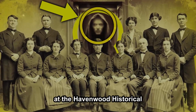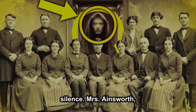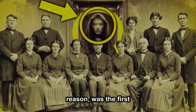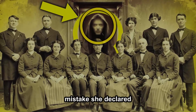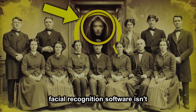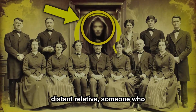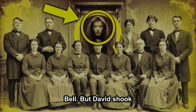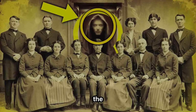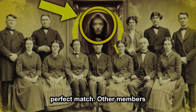The initial reaction at the Havenwood Historical Society was a mixture of disbelief and stunned silence. Mrs. Ainsworth, always the voice of reason, was the first to break the quiet. "It must be a mistake," she declared, adjusting her glasses. "The facial recognition software isn't always accurate. Perhaps it's a distant relative, someone who looks remarkably like Miss Bell." But David shook his head. "I checked the parameters, Mrs. Ainsworth. The confidence level is 99.9%. It's an almost perfect match."